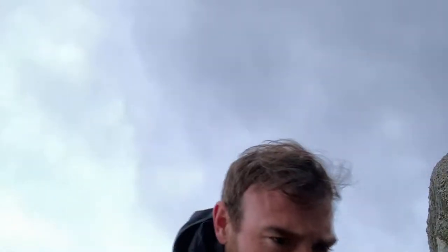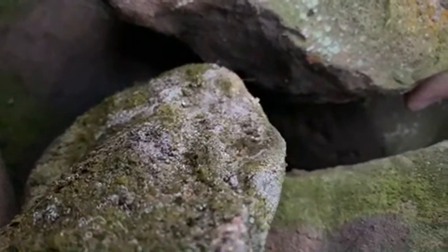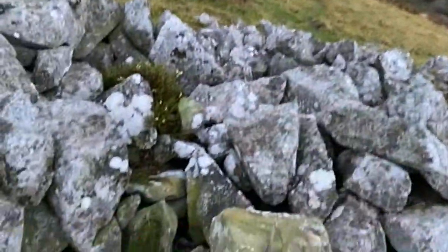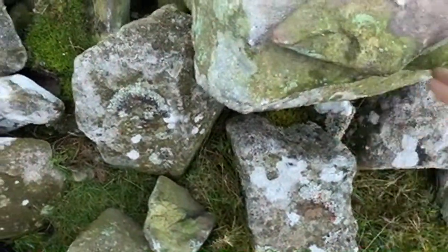Oh, it's jammed in. It's jammed in. It looks like markings on that stone. It looks like there could be markings on the stone. This one under here, I just can't get it out. One, see down there? See the little cup mark holes. You see this in ancient stone. It's like little cup mark holes. That looks like it might have been carved at some point.